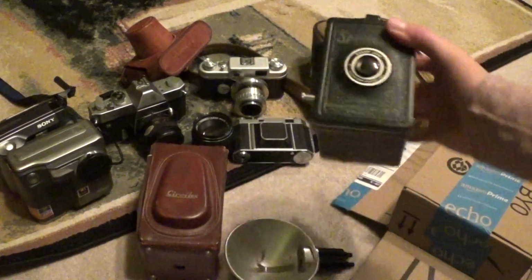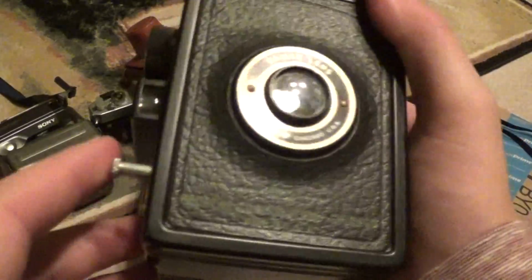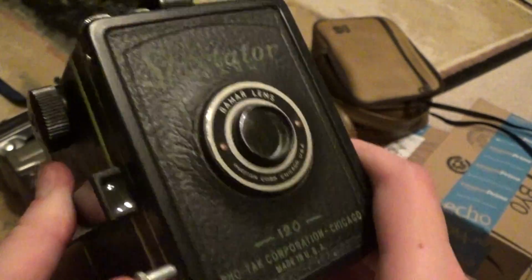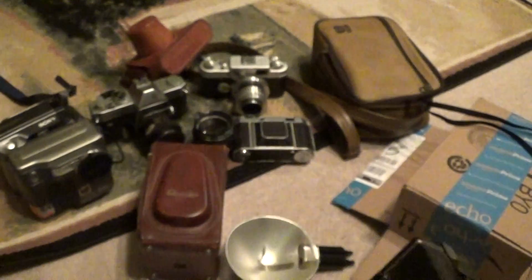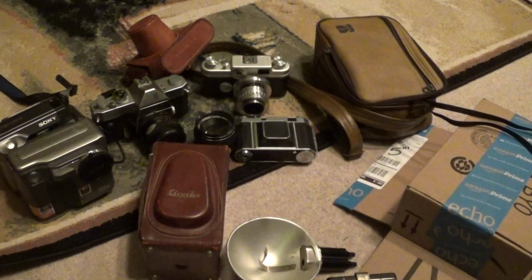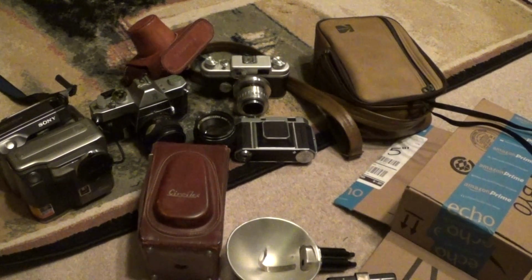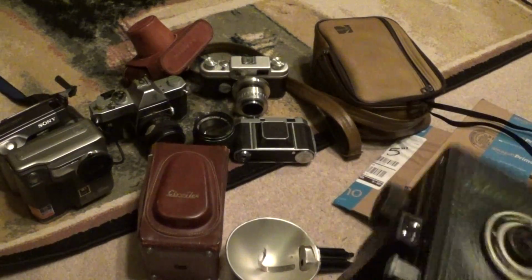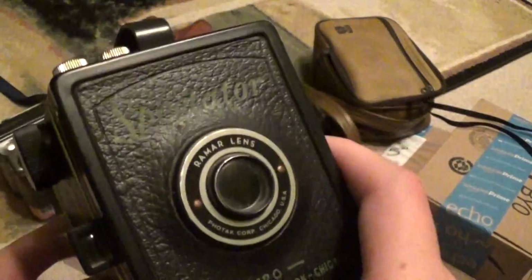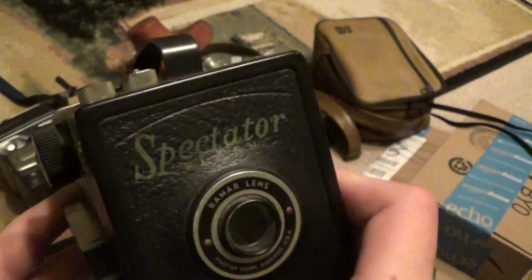Moving on, right here. This is a Spectator Flash 120 film box camera made by the Kodak Corporation. Oh, I also forgot to mention the Kodak Retina 2. That was $23 at an antique mall, so I got a pretty good deal on that one. I'm sorry, I keep forgetting to mention prices. So I'll do that first and foremost with this one. This camera cost me $0.